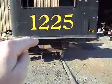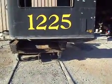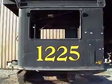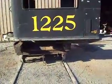We gotta knock out the old cab bottom here to put the new floor on. Actually, what will happen is the new floor will stay on, I think, and the cab will be lowered onto it. We gotta knock this one off first.